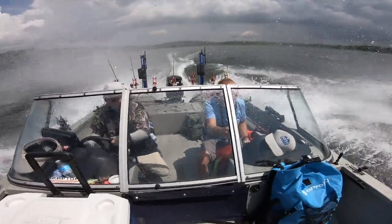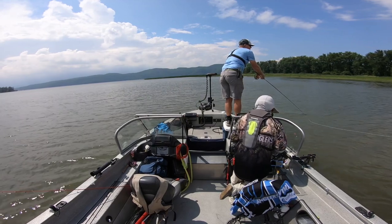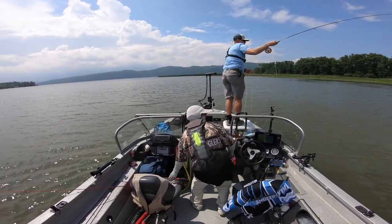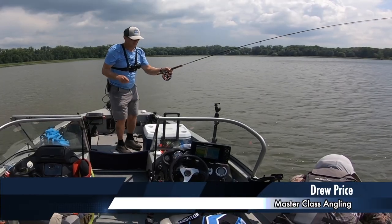With the main lake starting to develop into 3-foot rollers, we decided it was time to pick up a gar and then head back up into the Otter Creek to wrap up our day. Armed with his gar flies, I hadn't even turned off the main motor yet, and Drew had already hooked into a prehistoric beast.